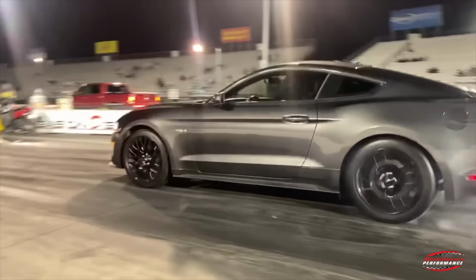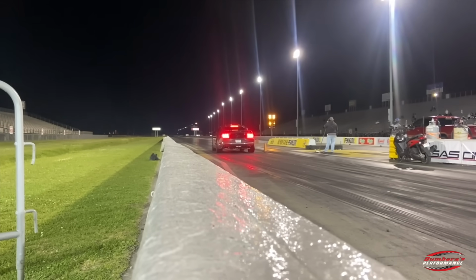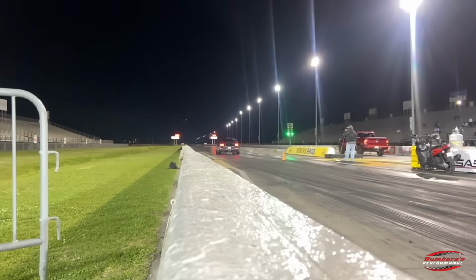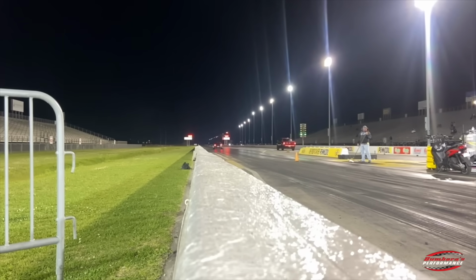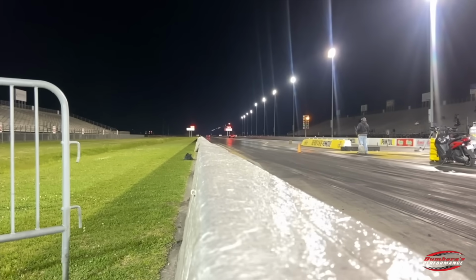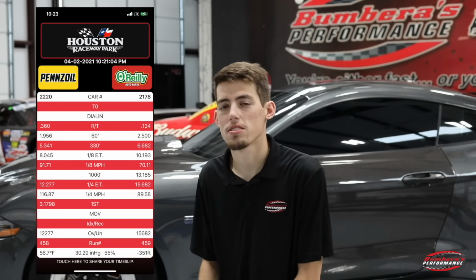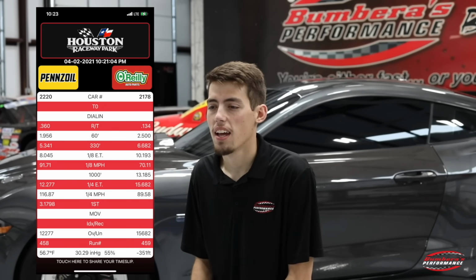We got this car about 4 months ago, and the very first thing we did with it is we went straight to the racetrack. Car put down a 12.2 at I believe 120 miles an hour or somewhere close to that, and we knew from then on that we were going to get a lot faster.